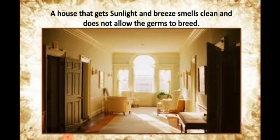So, if sunlight comes, what happens, children? That sunlight not only brings the light, with the help of that heat, germs will die. So, it's very good that sunlight enters into our house.